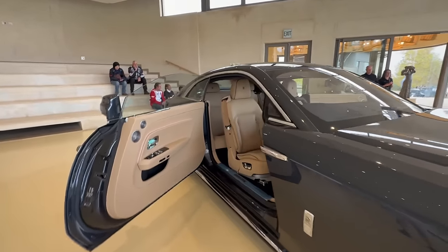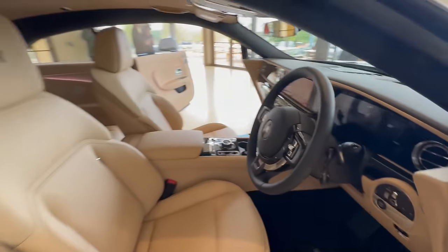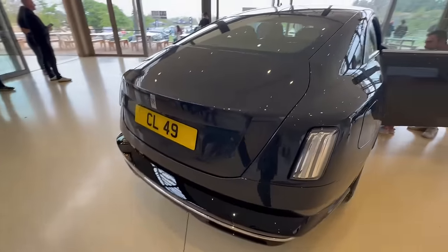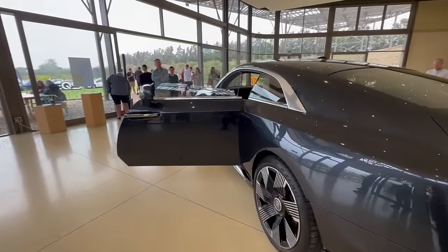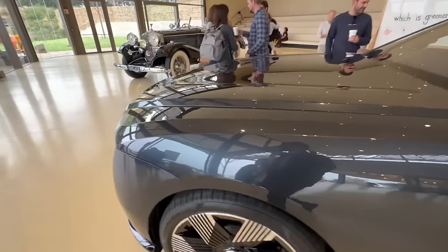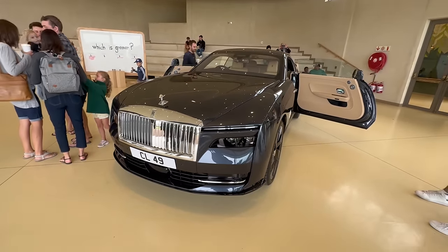I don't think I've actually seen this before on the channel or in person, to be honest. But yeah, in person it looks like a massive, massive car. But I mean, this car actually just makes sense because it's got an electric engine, or I should say electric motor. And that works perfectly in the ethos of Rolls-Royce being sort of serene driving, pleasurable driving, quiet driving. And yeah, this car makes the most sense in the electric car industry.